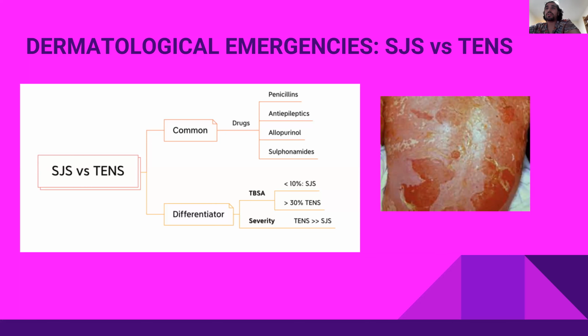And toxic epidermal necrolysis is very similar. It's also Nikolsky sign positive, but the appearance of the rash is more scalded and is a lot more severe. So the difference here is that it covers more than 30% of the body compared to less than 10% in Stevens-Johnson syndrome. The management for both of these is first of all supportive, because you can get systemic symptoms like fever, joint pain, tachycardia. Stevens-Johnson syndrome is mainly supportive, but in toxic epidermal necrolysis, it's also things like IV immunoglobulins, and you can use things like cyclosporin and other immunosuppressants.